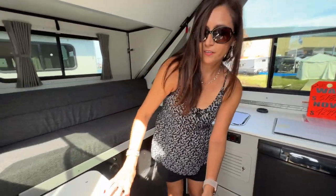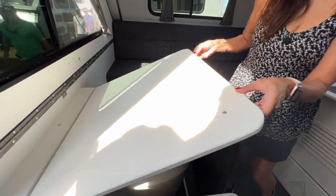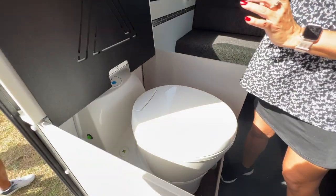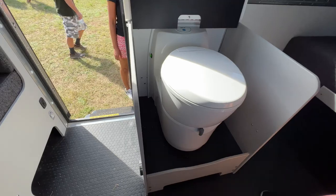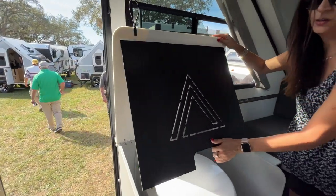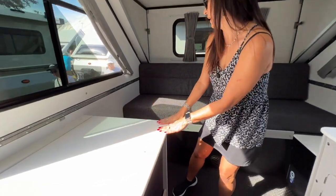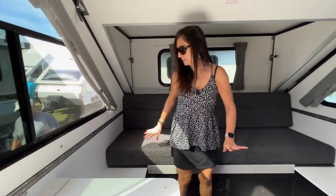Now right here, upon entering, you have some countertop space, but this is also the cassette toilet. Take a look. So this hides away nicely when not needed. And now you have some countertop space.